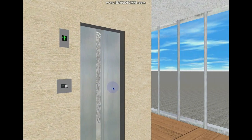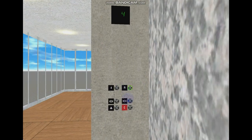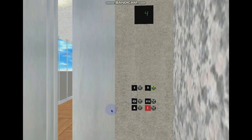The final lift is the service lift, which is a 0.8 meter per second Otis Gen 2 cargo lift with green fixtures at the top of the Skytree serving the fourth floor and the roof level.